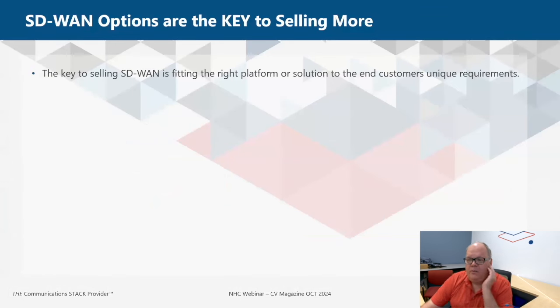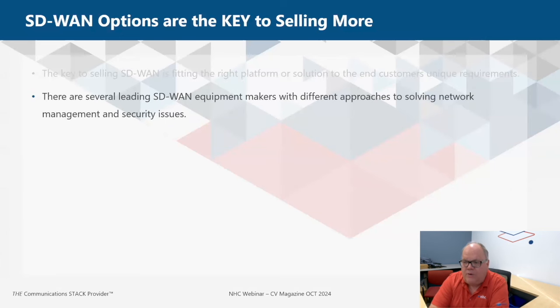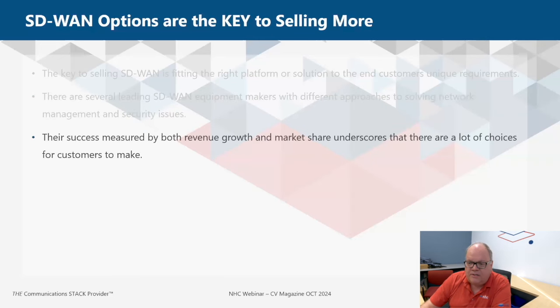So options are the key, we believe, to selling more SD-WAN. There are several leading SD-WAN equipment makers out there with different approaches to solving the same kind of network management and security issues that customers are asking for. And the interesting thing is, several of them are wildly successful with huge amounts of upside growth. That really underscores our whole thesis here, which is that these guys are approaching the management, the monitoring, the features and the security levels of SD-WAN in different ways. And that doesn't mean it's a bad way one way or the other. We know that because these companies are very successful.